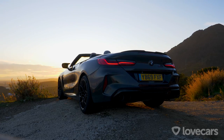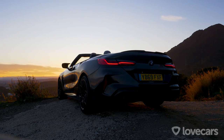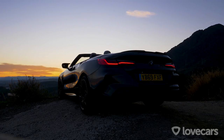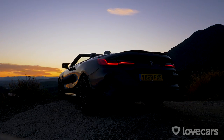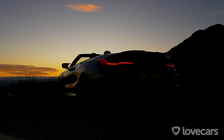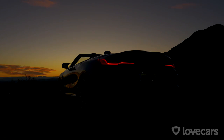The M8 Competition ticks so many boxes. Ridiculous amounts of usable tech, beautiful looks, and such a luxurious feel. But perhaps in terms of actual driving, maybe I've just been a little bit too tame, mainly given the fact that we're on public roads. There's no question it's a tyre-smoking monster, but personally for me, the hallowed M badge should be a little bit more involving, just that little bit more exciting.